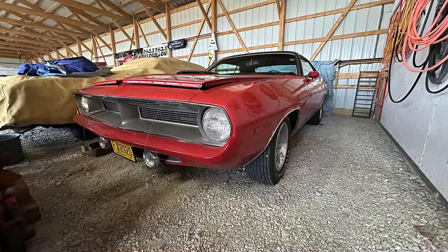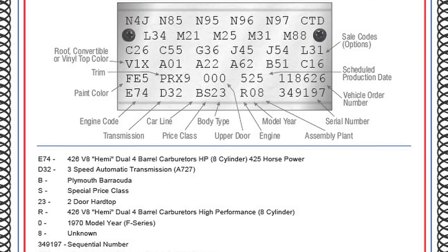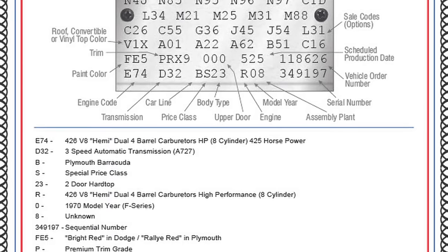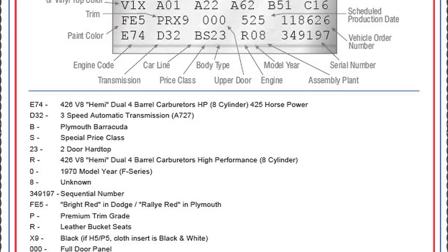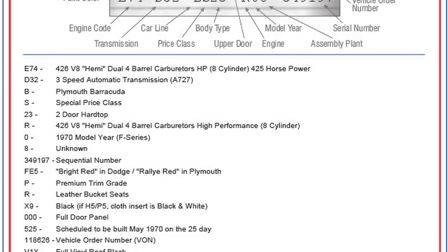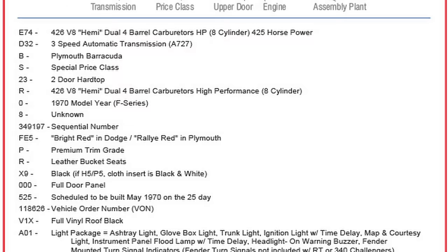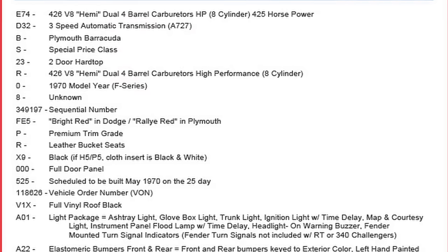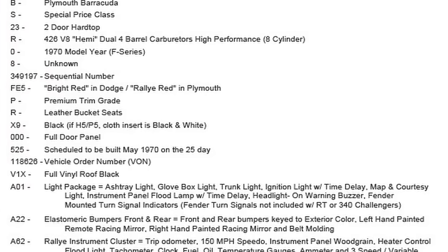But now, let's run through these fender tags. You're not going to believe some of the options that are included in this car. It is a true E74 426 V8 Hemi, dual four-barrel carburetor, 425-horse motor, three-speed, 727. It is a FE5 Rally Red. Leather bucket seats, full door panels, the A01 light package, which is ashtray, glove box, trunk light, ignition light, map, courtesy light, instrument panel light, floodlight, all that stuff.